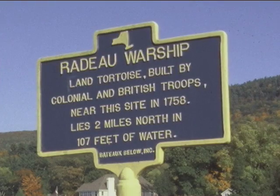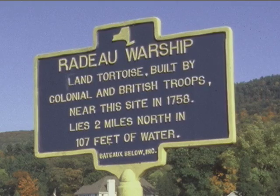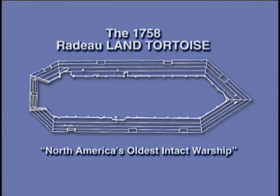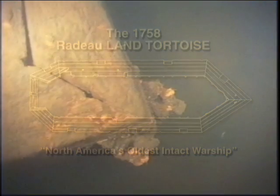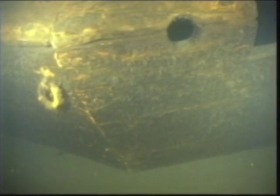The 20 years before the American Revolution were very significant in the ultimate development of North America, and people just are not as aware of that. So the Radeau is an interesting poster child for that, if you will. Just recognizing how old this is, how large it is, how intact it is. I mean, there's nothing else like this that you could see underwater.